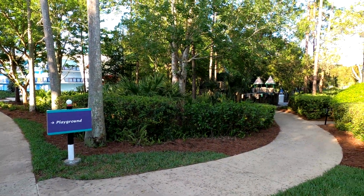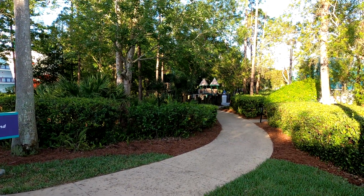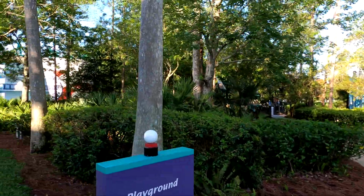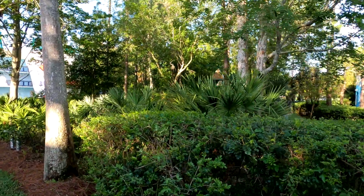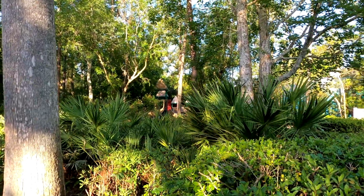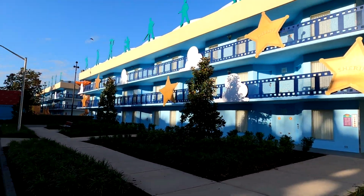On the way over to the Toy Story building, I wanted to point out that they do have a playground over here for kids. And it's a pretty nice one. They have like a bigger kid playground and then a smaller kid playground. See it right over there? Yeah, it's nice. First stop is the Toy Story section here.